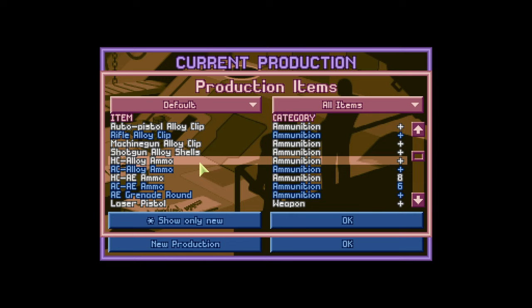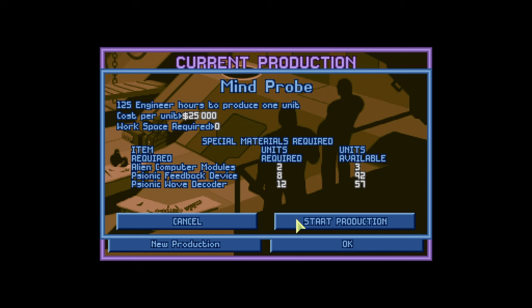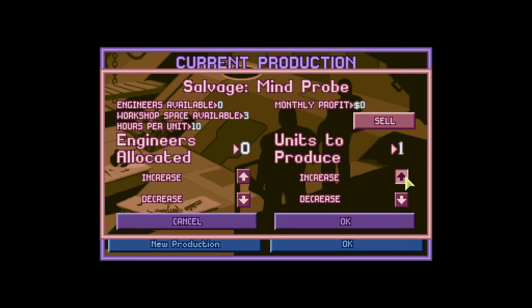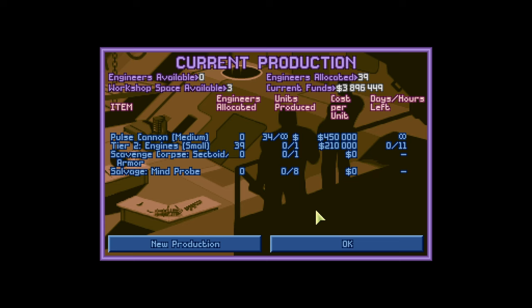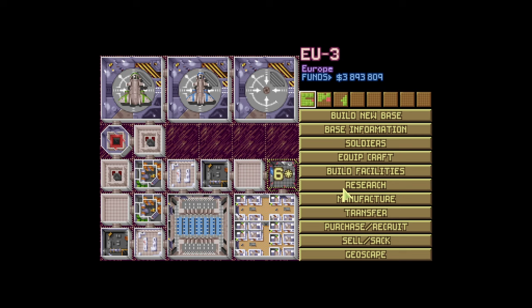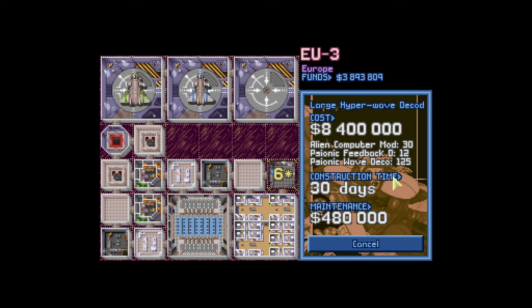Oh, that's crafting. Hold on. Salvaging also gets 12. Phew! Okay, cool. Like 8? So we still have a couple in case we need them. 125. That was it, right? 125. So now we just need the money. 8.4 million bucks.